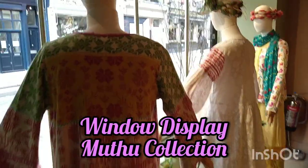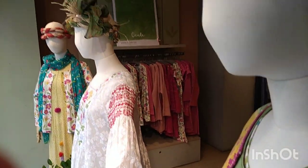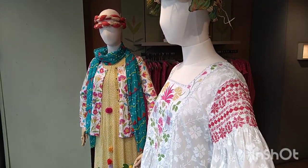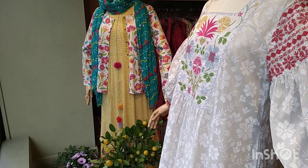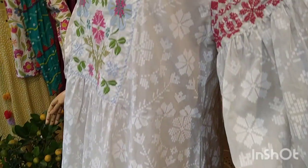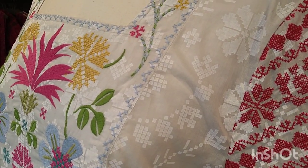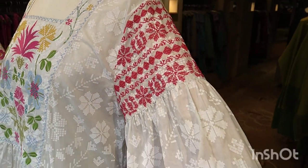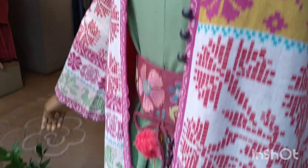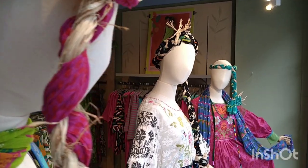So here we are in the Monmouth Street front window display, and this is the lovely Muhu collection. They are lovely handmade embroideries which are really characteristic of the style, and it's right back from Estonia. If you have seen in the catalogue, there have been previous Muhu collections in the past, but always in winter. So this is quite a nice addition. If you have any clothes from the past collection, then you can mix and match with what you have.